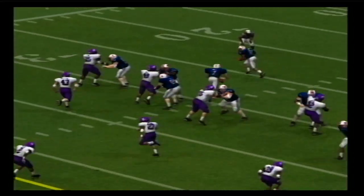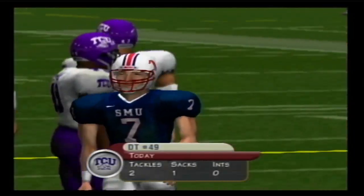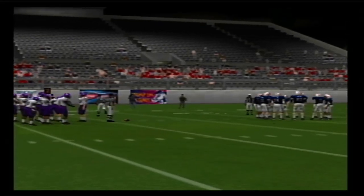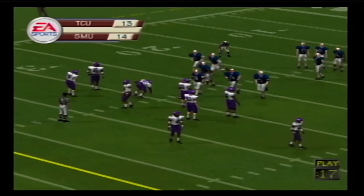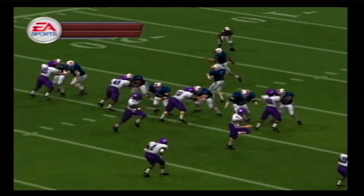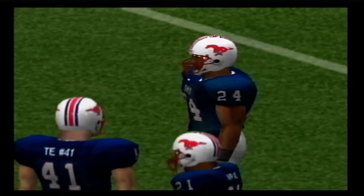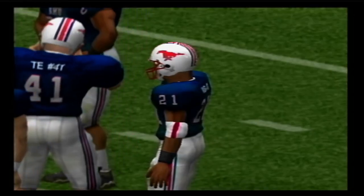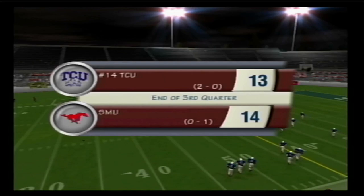First and 10 at the 33-yard line. Quarterback sacked by number 49. Loss of 3 yards on the play. Number seven runs to the 34-yard line. A gain of four on the play. At the end of the third quarter, the score is SMU 14, TCU 13.